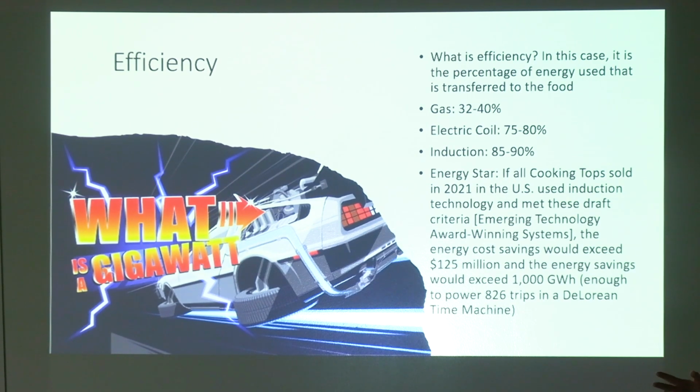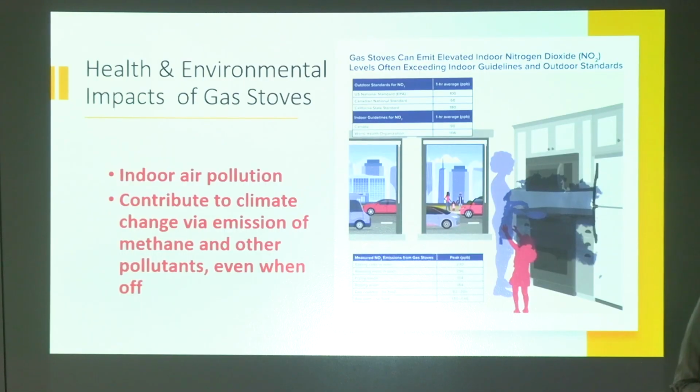And that's only one thing you can do. There are heat pump hot water heaters, heat pump dryers, there are a number of other appliances you can upgrade to. But for today, we're going to focus on induction stoves because they're cool. And they also help you get rid of one of the worst offenders in your home if you have one, which is the gas stove.